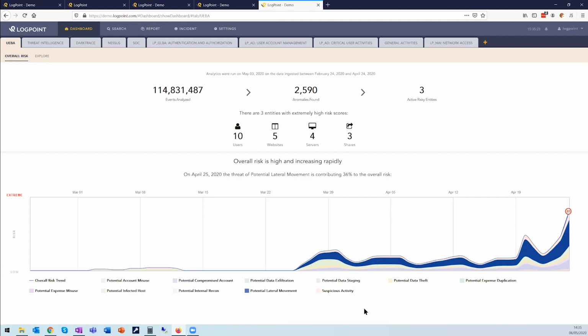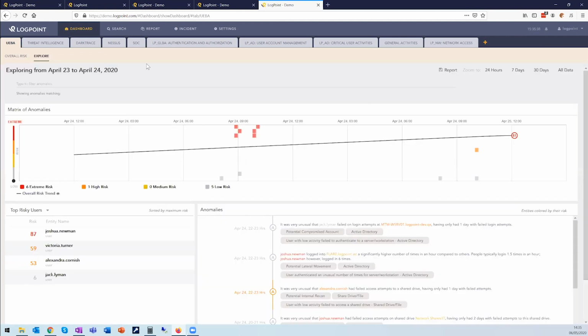But equally, there will be a sequence of events across multiple log sources that might indicate activity that otherwise you wouldn't spot because it's happening across a long period of time, maybe even several different accounts. So if we dive in to this specific day and look at what the machine learning engine found in terms of sensitive, risky behavior, you can see that on the left-hand side, there are certain users, you might remember Joshua from earlier, that have certain risk scores assigned.